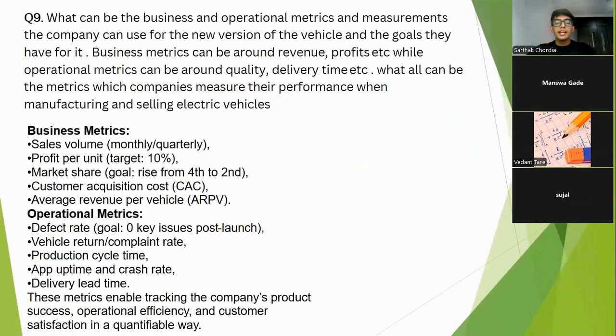What can be the business and operational metrics and measurements the company can use for the new version of vehicles, and the goal they have for it? Business metrics can be around revenue, profits, etc., while operational metrics can be around quality, delivery time, etc. What metrics do companies use to measure their performance when manufacturing and selling electric vehicles?